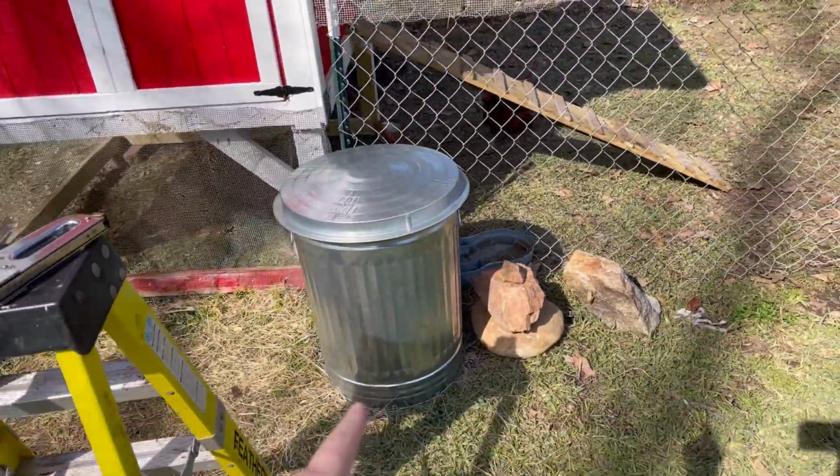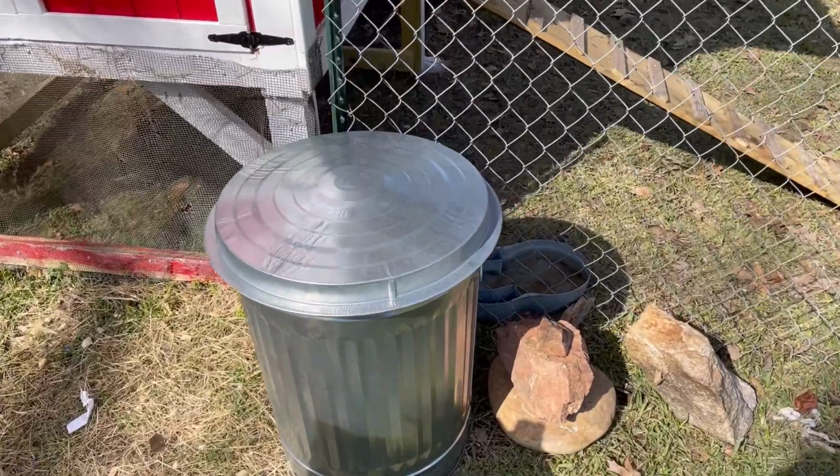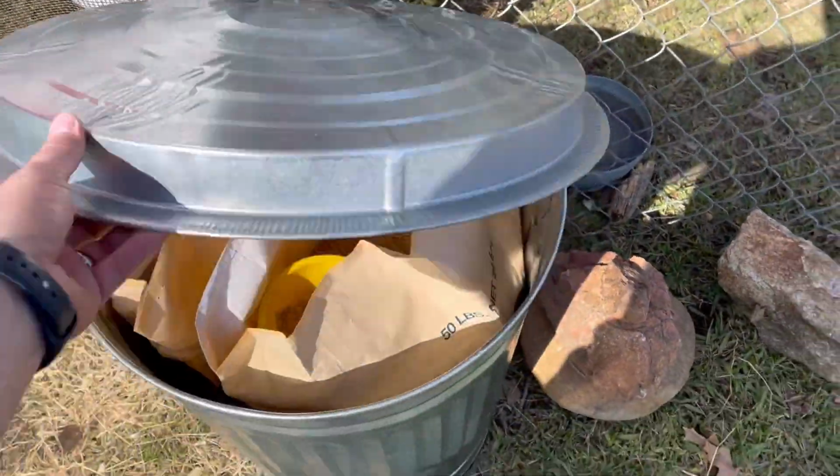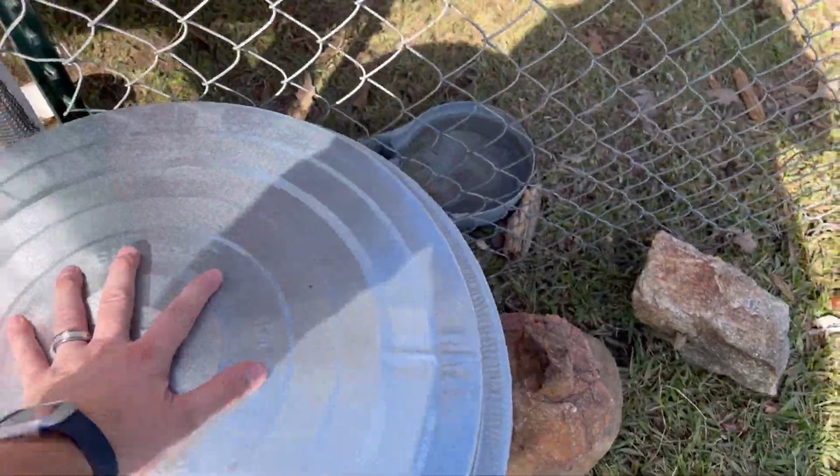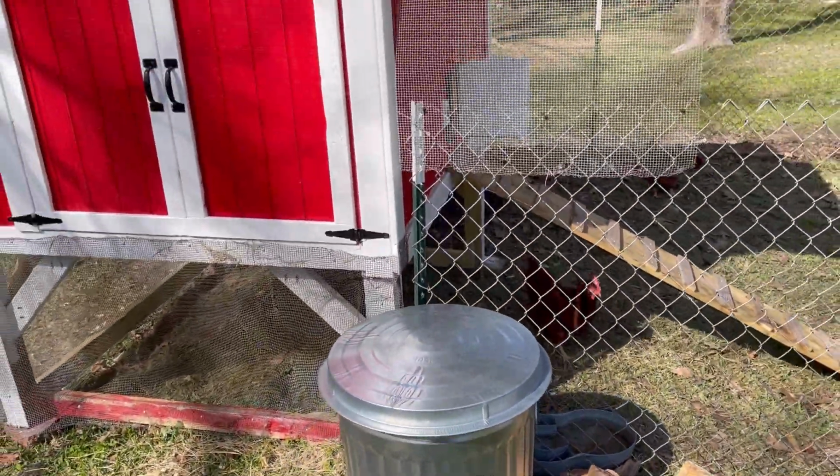We bought this metal can. This has our chicken scratch and food in. Got it at Home Depot, $35. It'll keep everything nice and dry.